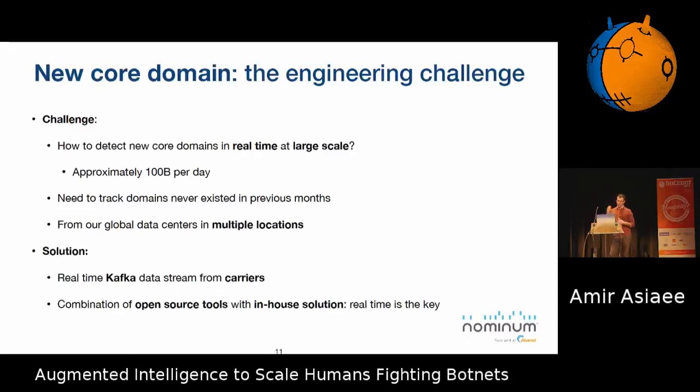So, and these queries come from our partners, partners from multiple locations in the globe. So our solution is that we ingest all these through our Kafka data stream from all our partner carriers, and we use a combination of open source tools with some in-house solutions to be able to handle and keep track of every new domain that appears in our traffic.